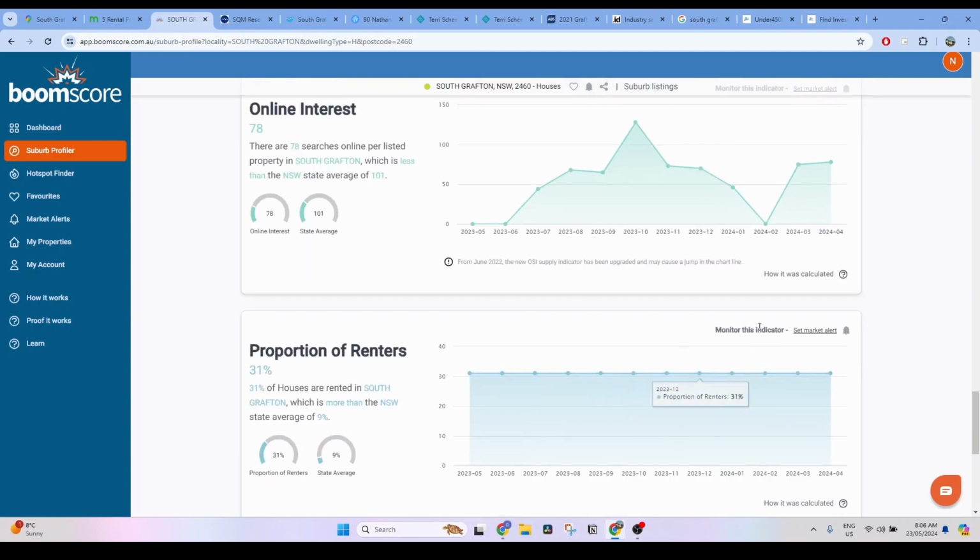Proportion of renters 30%, that's average. You don't want anything more than that; around 35 to 40% is the absolute max. We never want to go above 40% renters, just because then there's a lot of competition out there, right? We want to buy in suburbs where the owner occupier ratio is higher, because that means it's a more livable suburb, and livable suburbs are the ones that increase in capital growth, not the ones where investors are piling in. So that's a little golden nugget for you guys there.